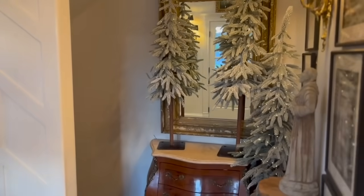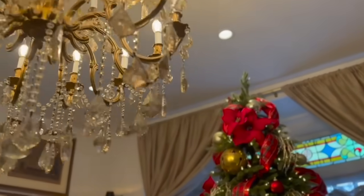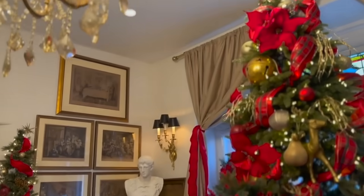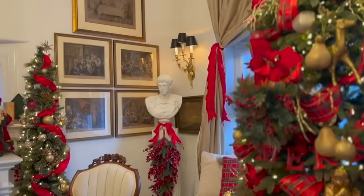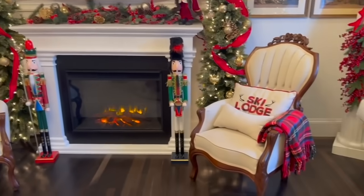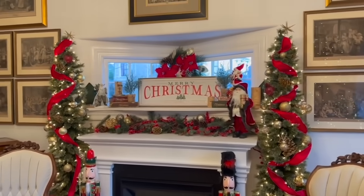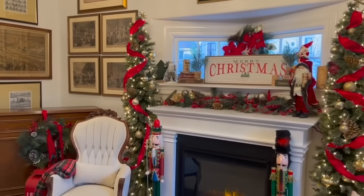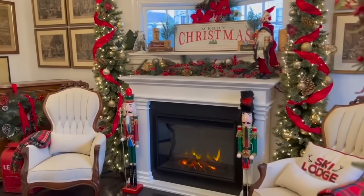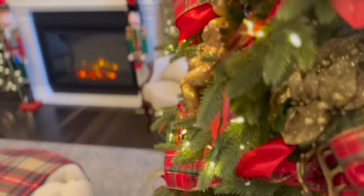To the right of our entryway is our main living room where I have a 9-foot Balsam Hill, which I made beautiful with some red ribbons and some classic gold ornaments. I also have some beautiful Balsam Hill limb trees that I added next to the fireplace just to kind of frame it out and warm up that area. I also found those two nutcrackers from Home Depot. Again, I'll link them down below in case you're interested in picking them up.